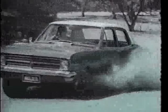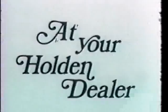Make it yours, all yours. Wild, young, and wonderful. New generation Holden. Wild, young, and wonderful. The biggest choice in the business at your Holden dealer. Get it now. The Great Holden Variety Show.